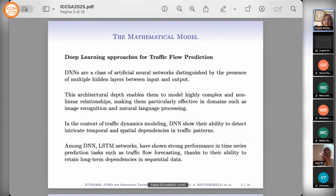As concerns the mathematical model considered in this work, a deep neural network has been taken into account. A deep neural network is an artificial neural network with multiple hidden layers of units between the input and output layers. Deep neural networks can model complex nonlinear associations, and for this reason, they are particularly effective in fields such as image recognition or natural language processing, but also in the context of traffic dynamic modeling.